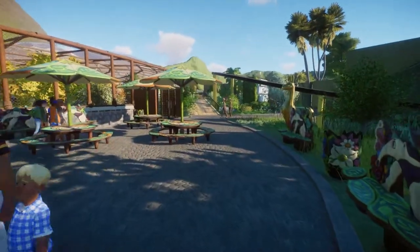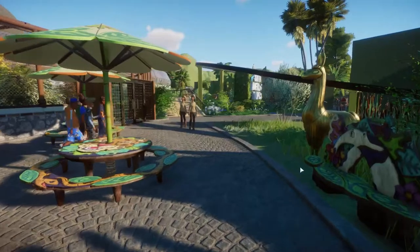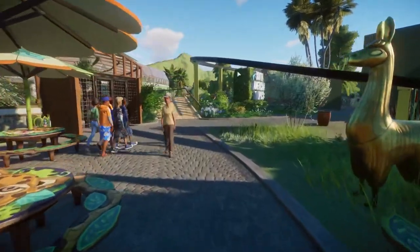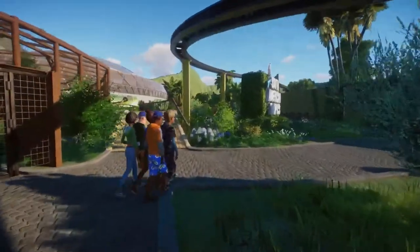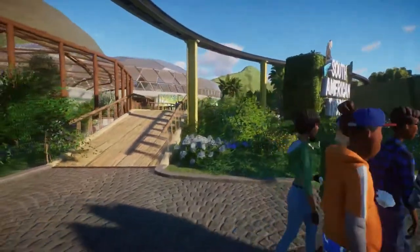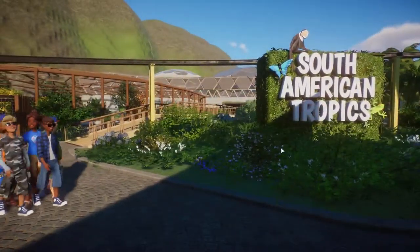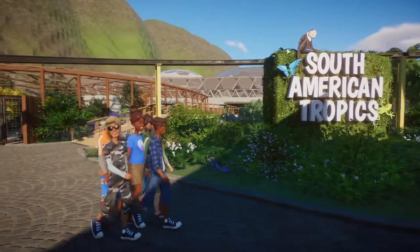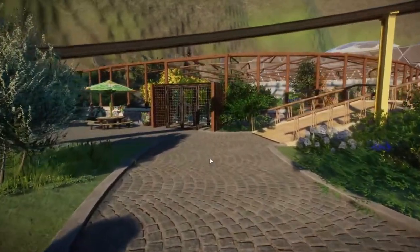So you see I used the South American tables and benches and so on just because I couldn't resist. And here we also have some theming with the South American tropic sign welcoming us into this modern glass build of the South American tropical house. So yeah, this is just a little area to welcome you in. And you already see our first friend here, the Capuchin monkeys, so let's go and actually see them live in action.